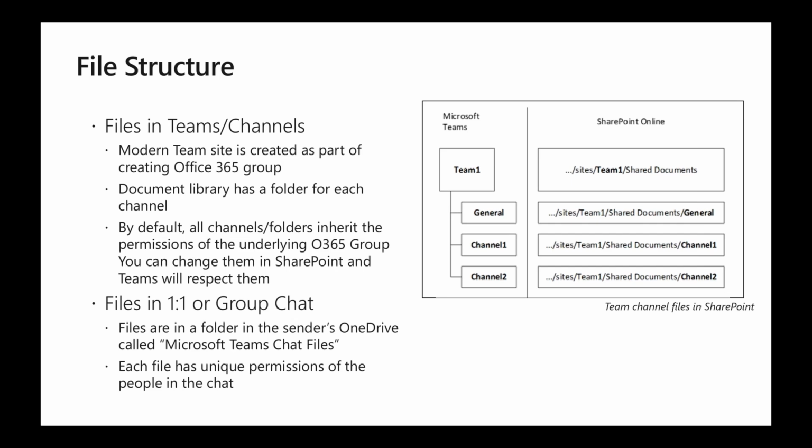But another really important aspect of Teams is one-on-one chat or group chats. And in those cases, suppose Sean and I are having a chat, and I send him a PowerPoint deck. That deck will actually go in my OneDrive because I'm the sender of that file. So all those files get put into the sender's OneDrive in a special folder called Microsoft Teams chat files. And then each file gets unique permissions.